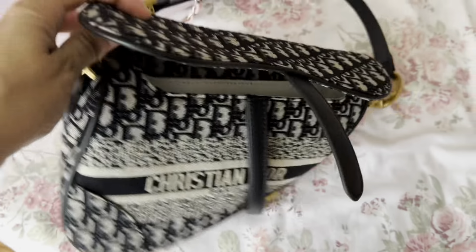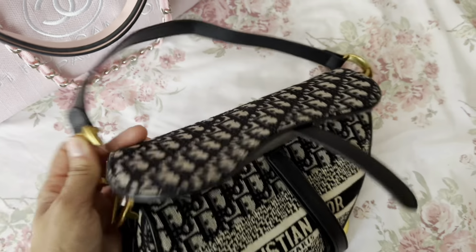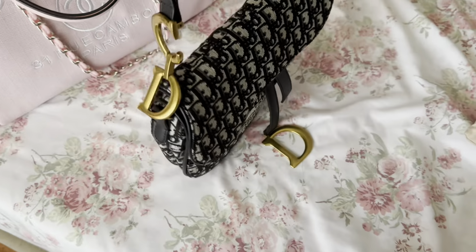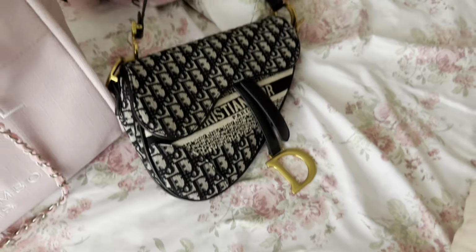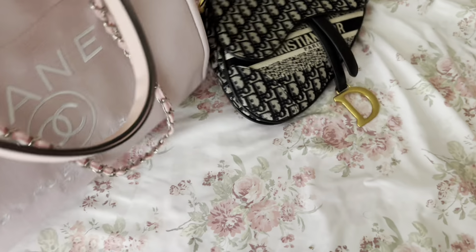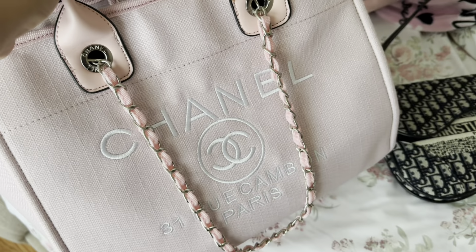It's super clean. I've used it once, like I said. And it's really good quality. I love this bag. I don't reach for it. So I'm doing that one $55 with shipping included. And then this one also, I never go towards it.